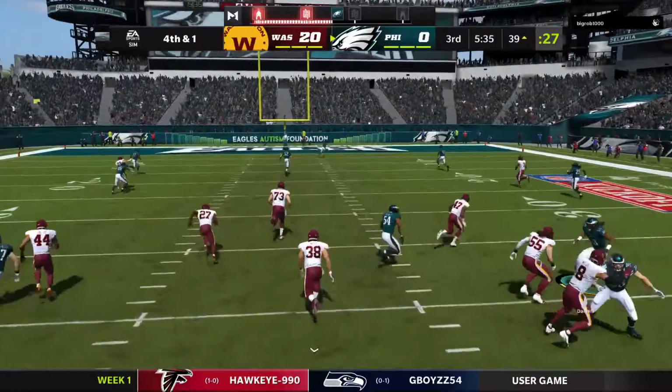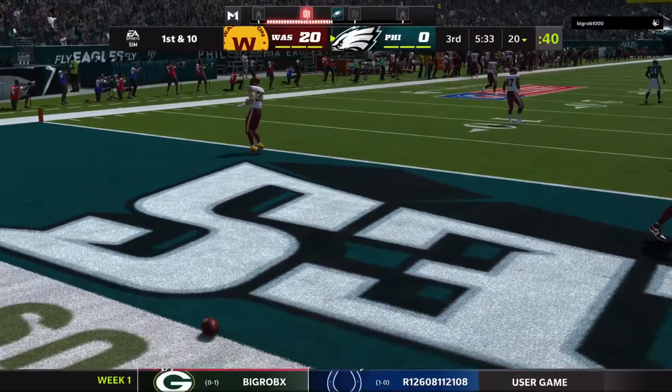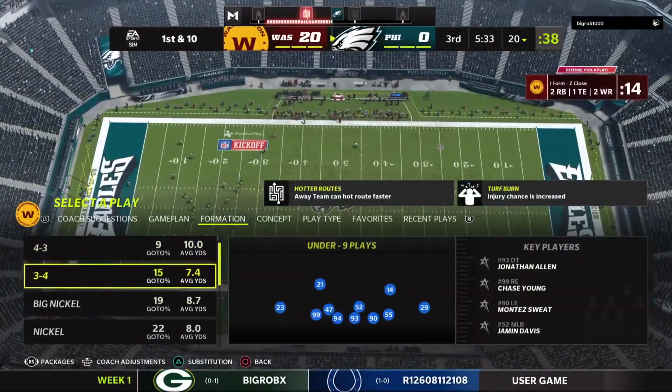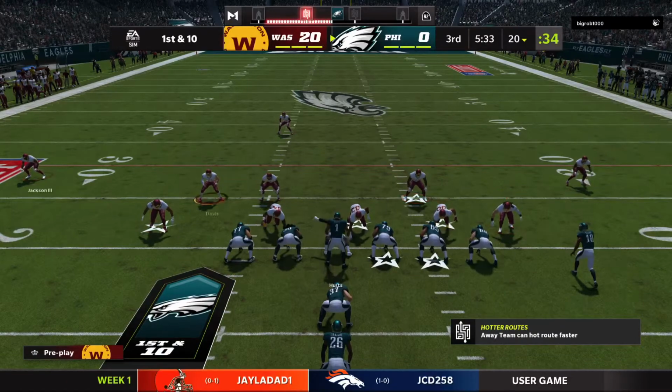And now the punter, Tress Way, as he sends this one away. Now this is going to carry well into the end zone for a touchback. Already at the line, this Philly offense set to go.